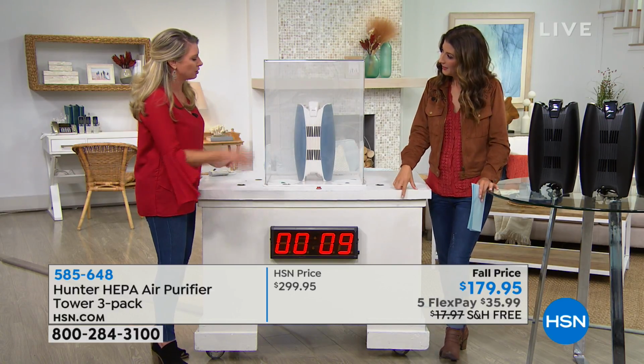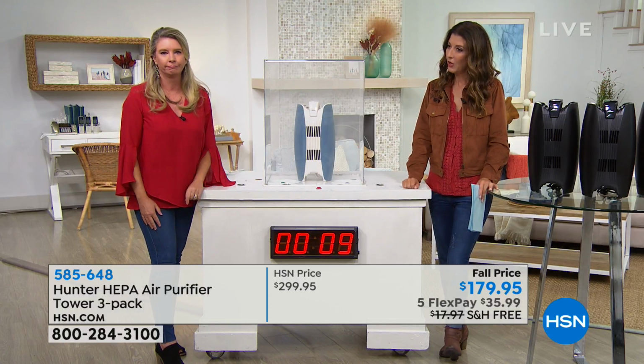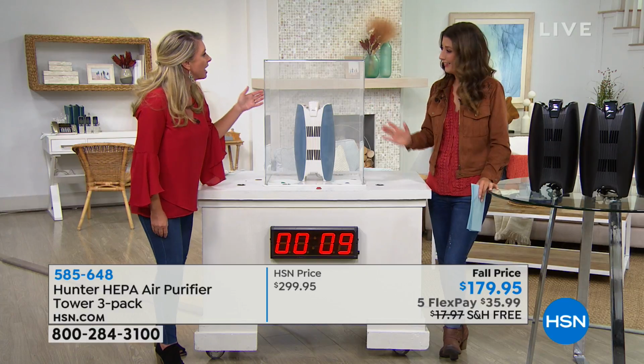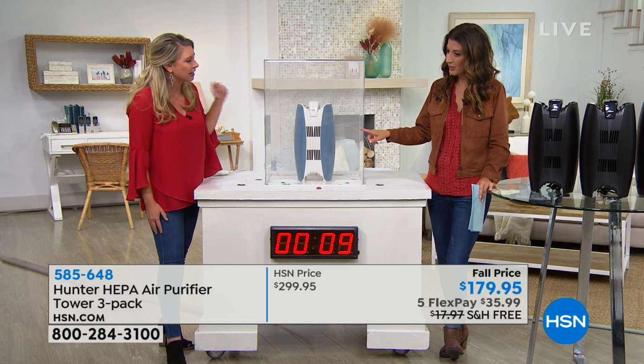What's the clock showing us? 9 seconds. That's how long it takes to get clean air. And you couldn't even see the air purifier in here. 9 seconds.